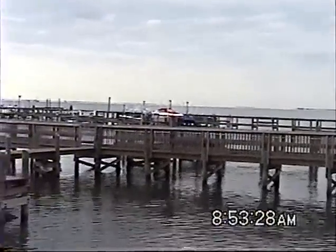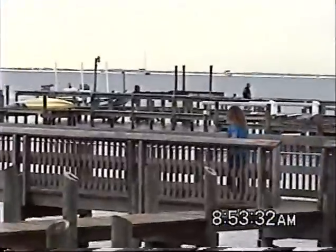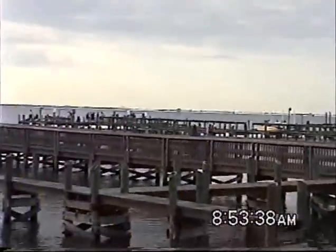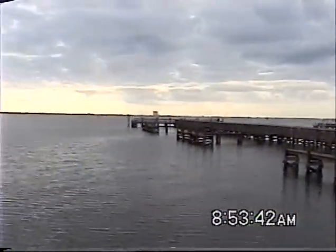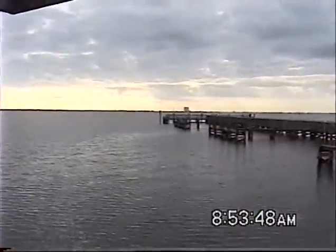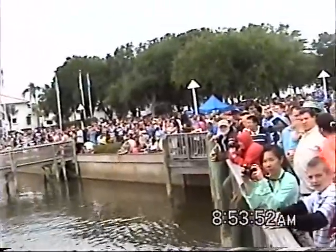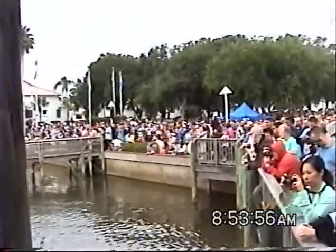Here we got Carol. She's going out to the VIP area to get a good view. We got 2 minutes and counting. All right, here we are. Launch of STS-134 Endeavour. And I'll be looking this direction. I'm going to have the camera pointed here so I can get the reaction of people. Maybe get someone that falls into the water.